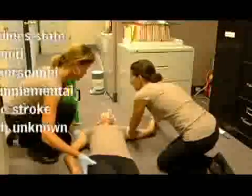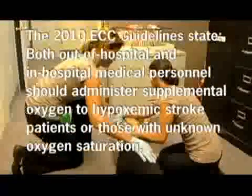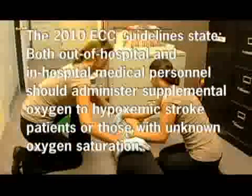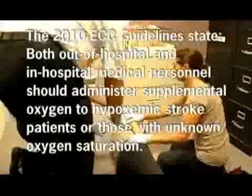The 2010 ECC guidelines state both out-of-hospital and in-hospital medical personnel should administer supplemental oxygen to hypoxic stroke victims or those with unknown oxygen saturation.